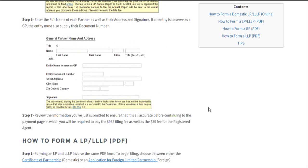Next, you're going to want to enter the title and the name and address of each of the partners involved. After that, at the bottom of the screen, you'll see a continue button, which means you've entered in all the information. It'll give you a review of everything you've entered. Make sure to really double check that, because it costs $25 for any amendment to the original filing.